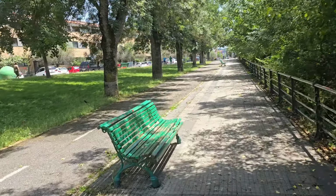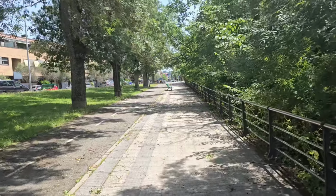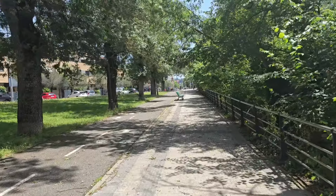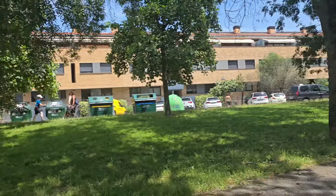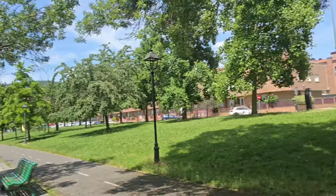I didn't dwell on that river, because I've just noticed on the other side of the bank there's a chap having a wee. Oh dear. So that's where I'm at the moment. A little bit of greenery, a bit of birdsong.